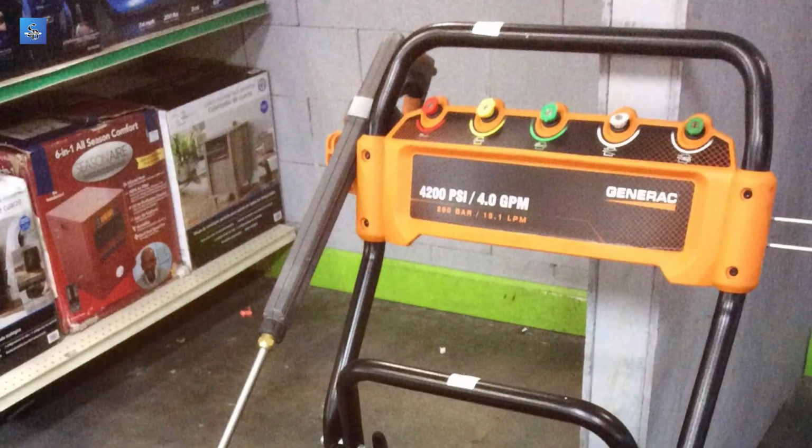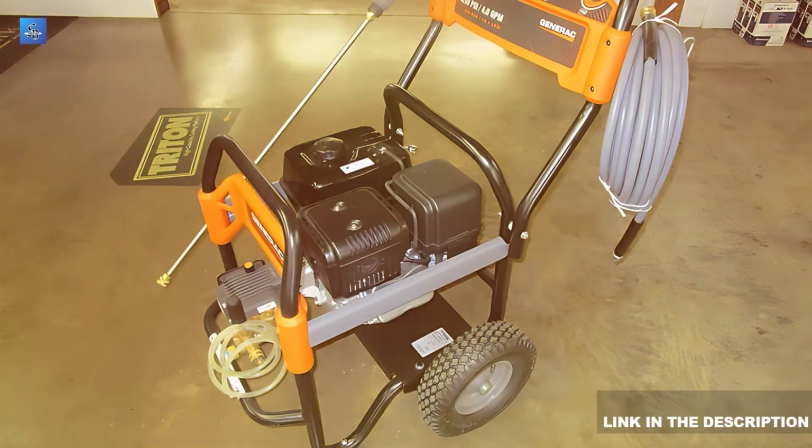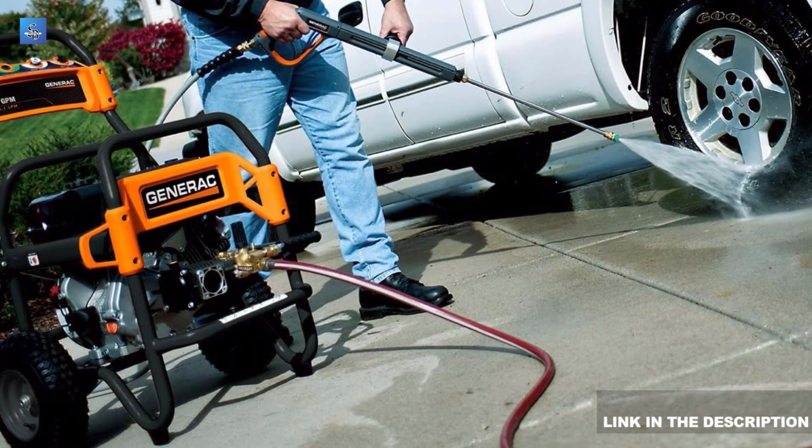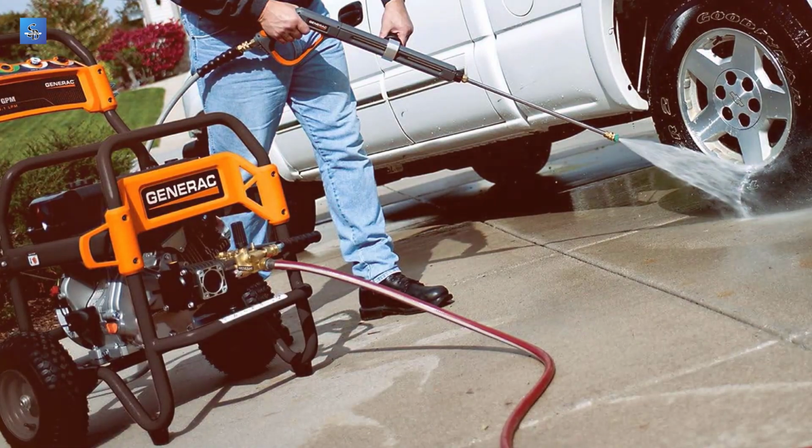At the heart of the Generac 6565 is a powerful 420 cc Generac OHV engine, known for its reliability and durability. This engine delivers an astounding 4,200 psi of pressure and an impressive 4.0 gallons per minute (GPM) of water flow, making it perfect for professionals and homeowners with large cleaning projects.